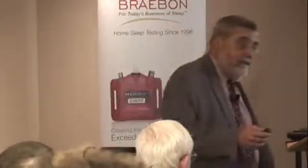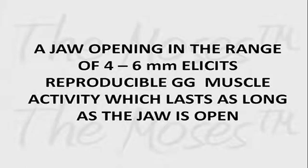It's nice when you have the appliance and then you read the literature and you've already done it, because it's hard to figure this before you've done it. A jaw opening in the range of 4 to 6 millimeters elicits reproducible genioglossus movement which lasts as long as the jaw is open. That's the jaw hypoglossal reflex.